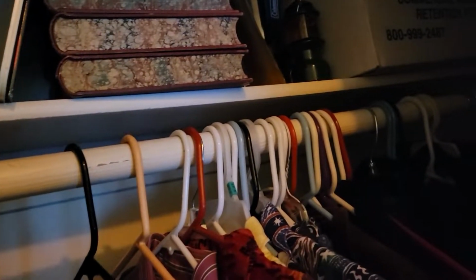Oh, where'd I put it? It's up here somewhere. There it is. Okay. Sorry. I tucked it behind here.